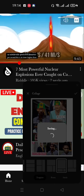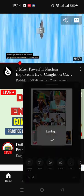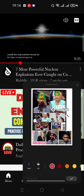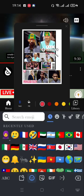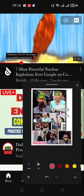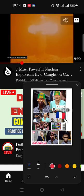66 kilometers per second. This is six times higher than the escape velocity of the Apollo program rockets launched a decade later. Actually, that cap could have become the first object to travel into space on behalf of the US in 1957. But of course, it just probably vanished into the atmosphere. Meanwhile, the released nuclear demon was only warming up on American soil.